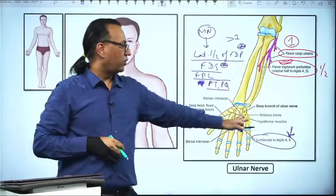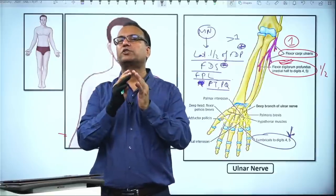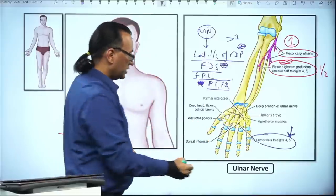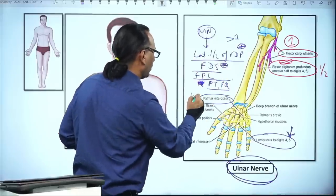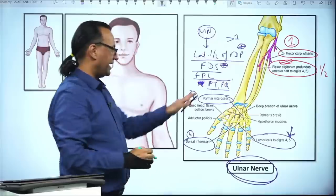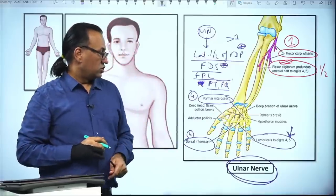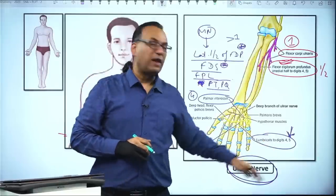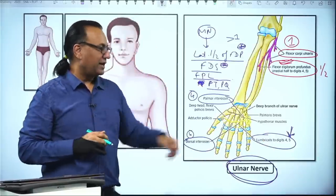Okay, what about the interossei? Interossei are between bones, very deep. So it is the deep branch of ulnar nerve, maybe 4 palmar interossei or 4 dorsal interossei. So palmar or dorsal, all 8 interossei are supplied by the ulnar nerve. Total 8 interossei and 2 lumbricals are supplied by ulnar nerve. What else does ulnar nerve supply?